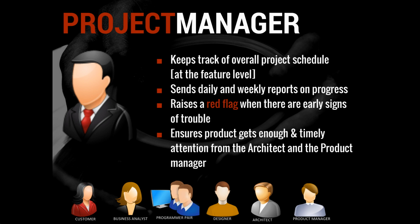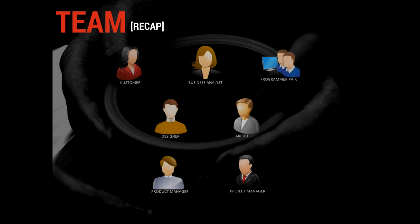And there you have it, a detailed look at every role on the team. But here's a quick recap of the various roles again. There's you, the customer, and then the BA and the programmers who are full-time members on the team, followed by the UX designer, the architect, the product manager, and the project manager, which are all part-time roles.